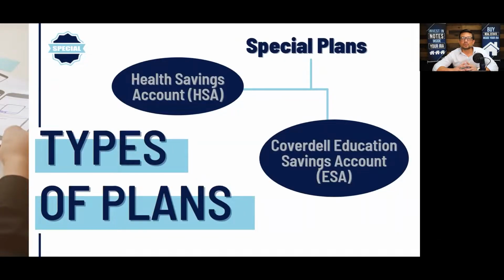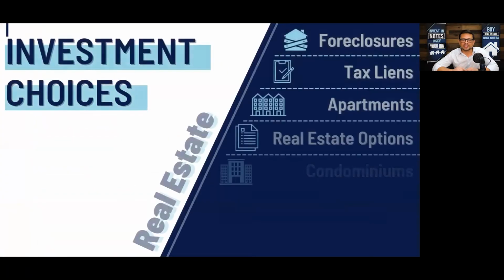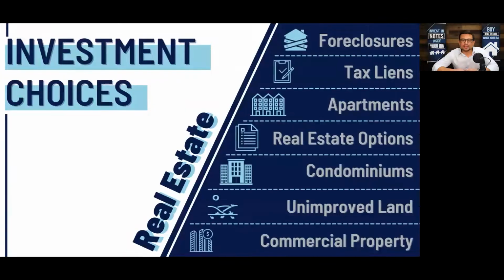So what do you do with these types of plans? What kind of investments work out well? We'll get to that here in a second. But those are the 7 types of plans that can be self-directed: traditional, Roth, SEP, simple, 401k, HSA, and ESA. What are the things you can invest in here at Nuview through those accounts?